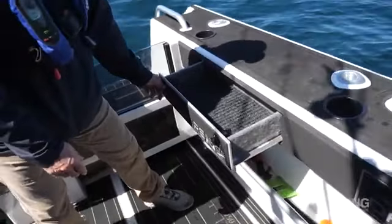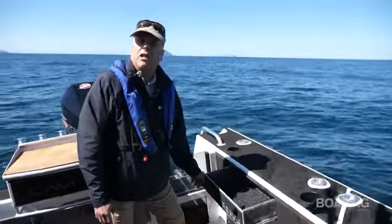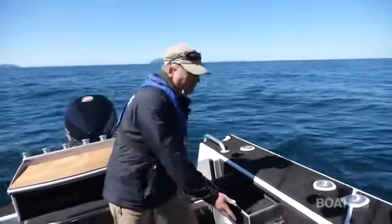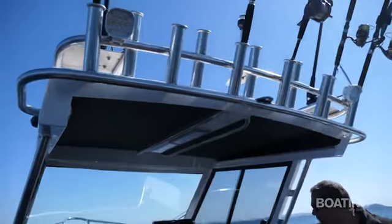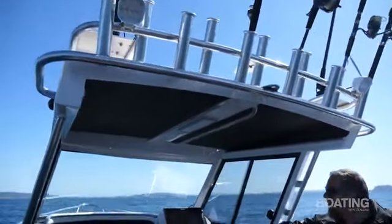We've got a pair of drawers either side. You can use them for fishing tackle, you can use them for odds and ends, tools, whatever you like, but quite handy, tucked away, and they're not going to fall out either. Rocket launcher, the angle is pretty good. The rods don't hang too far over the cockpit, so they don't get in your way when you're fishing.